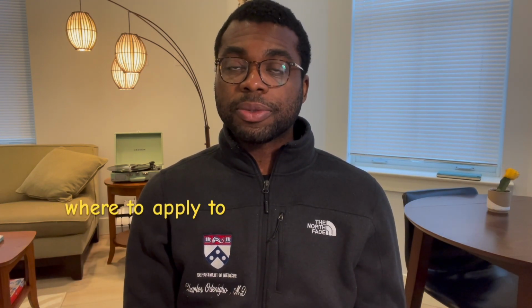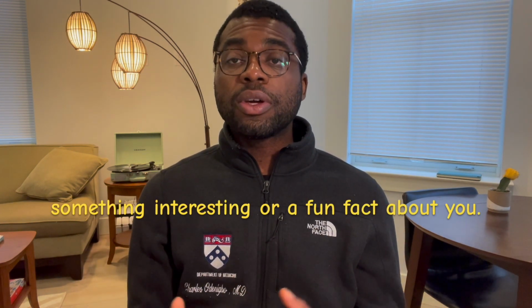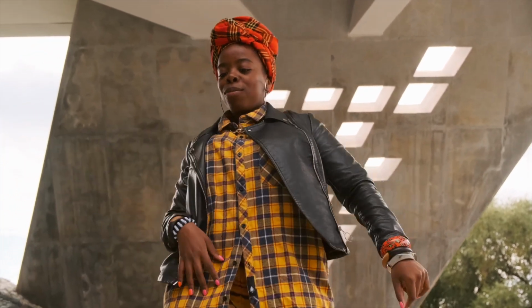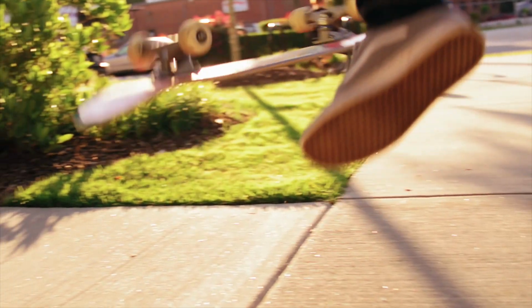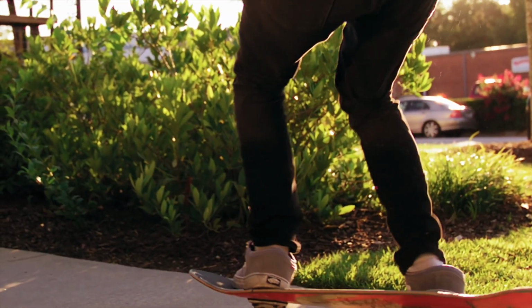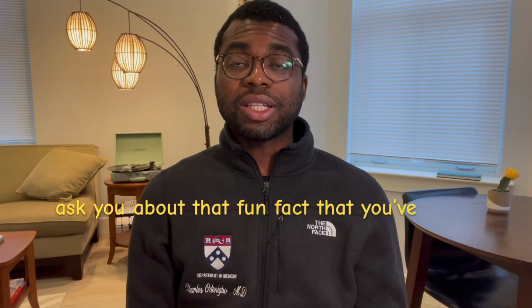And then something else to keep in mind is the section of the application where it says to write something interesting or a fun fact about you. Do make that fun fact actually fun, if possible. Try to find something that is unique and special to you, and something that you can talk a lot about, something you can definitely show some passion about if it does come up during the interview cycle. Because it will come up. There will be some program directors that will ask you about that fun fact that you listed.